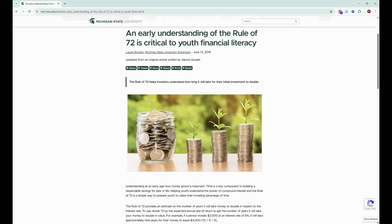Hi, I'm Matt. I have 15 years behind me in finance, including stints at 2 top hedge funds, and I'm a CFA charter holder. An article from Michigan State University declares an early understanding of the Rule of 72 is critical to youth financial literacy.